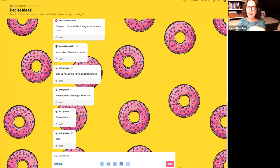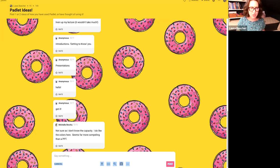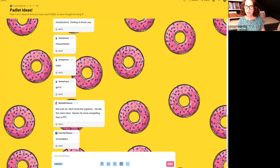This is a format that is just an open chat kind of format. So as someone posts, it just comes up the line. It's like an extended chat. If you see yourself coming in anonymous, it's because you don't have a Padlet account. If you have a Padlet account, it knows you and it will put your name at the top of your post. That's a nice thing to know. You can also set your Padlet to allow anonymous posts or only allow people that are members or whatever.